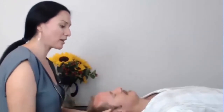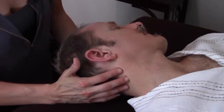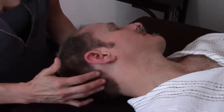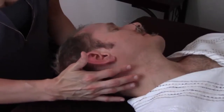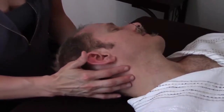So going from the pump and down the SCM, and now we're going to go behind. Remember we did this cool thing where we went down and anterior. So we're just dragging off the base of the occiput, going down and anterior at the same time. Just enough pressure to stretch the skin. It should feel effortless for you, and it should feel like something's happening for your partner, for your client.